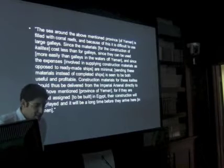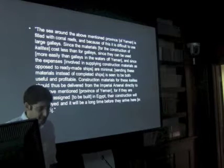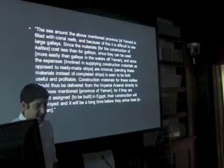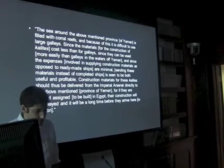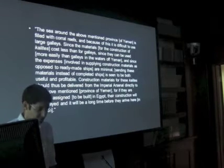The sea around the above-mentioned province of Yemen is filled with coral reefs, and because of this, it is difficult to use large galleys. Since the materials for the construction of the kalites, this new kind of ship, cost less than for galleys, and since they can be used more easily than galleys in the waters off Yemen, and since these expenses are minimal, sending these materials instead of completed ships is seen to be both useful and profitable.